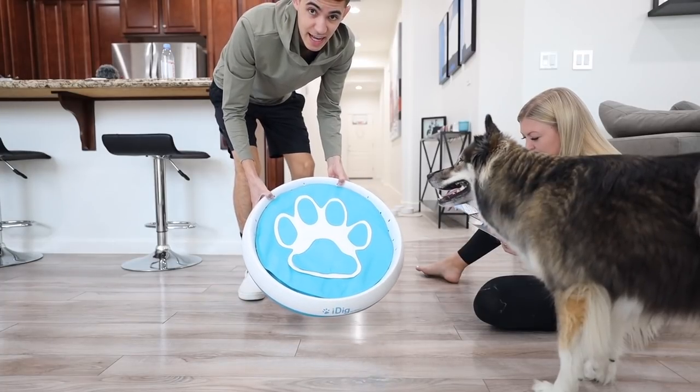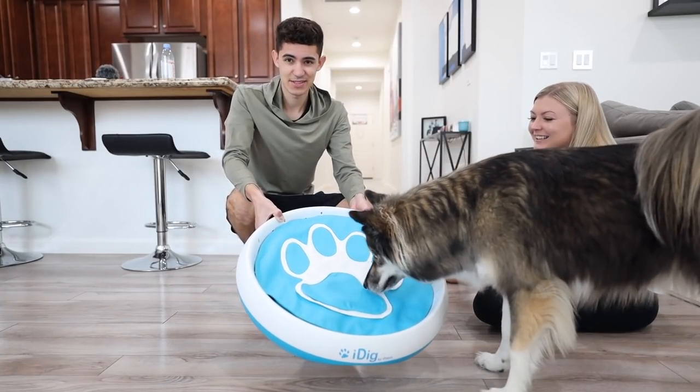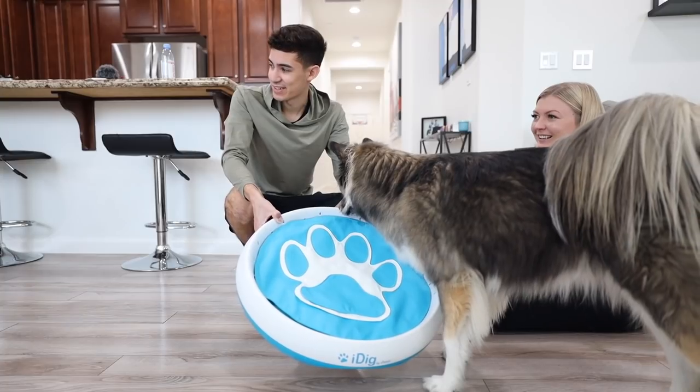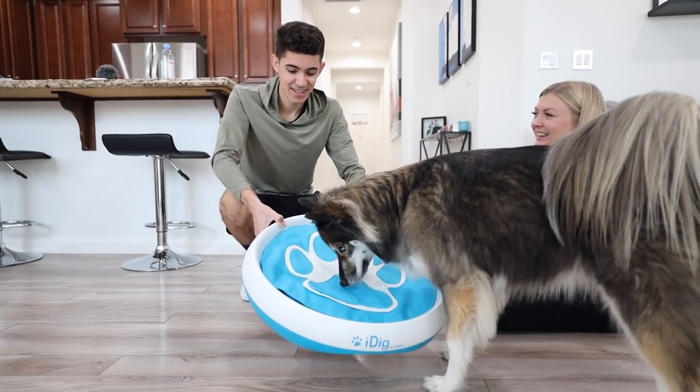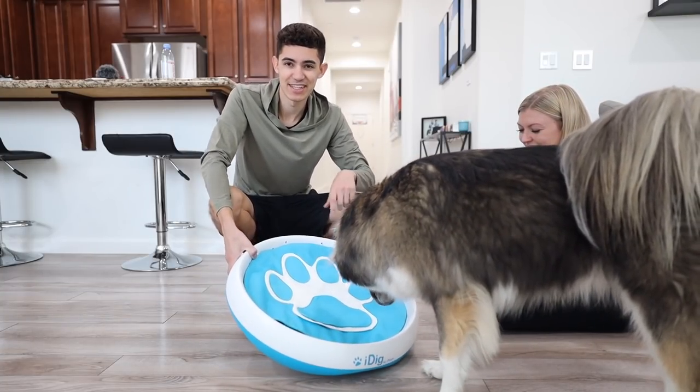Okay, so this is the iDig. And as you guys know, Huskies are known for digging. Kakoa's a little bit interested. Sky is already laying on her beanbag, not interested. So we're gonna fill this thing with treats and see if we can get him interested in digging.